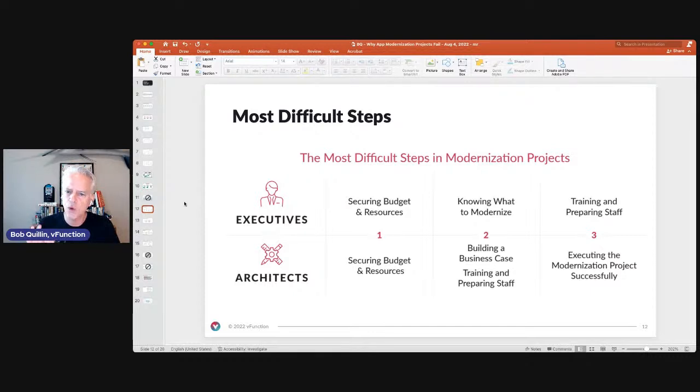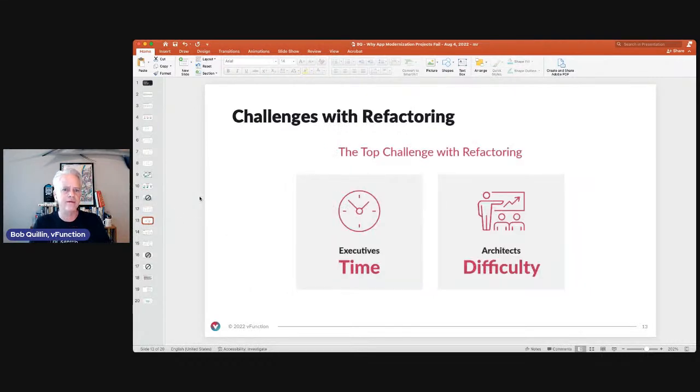Executives say it's difficult to know what to modernize. And I think this comes down to an understanding of being able to look inside the monolith, having the tools, the data, understanding where the technical debt is being carried, et cetera. Training and preparing a staff, once again, on the cultural side. And then finally, architects talk about executing the project successfully. So having the right tools in place, right plan in place, et cetera. So there's a planning and assessment phase, there's an execution phase, and then there's the organization on making that successful. So having a really clear plan of how to make this happen is important. Having the tools to execute it is important, and having the staff ready and trained to make that happen.